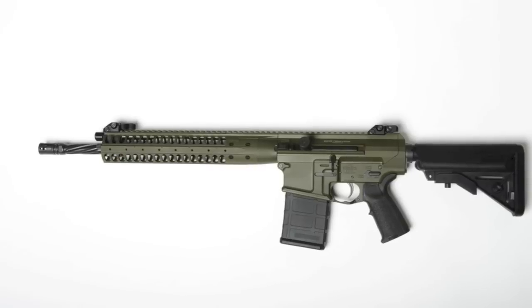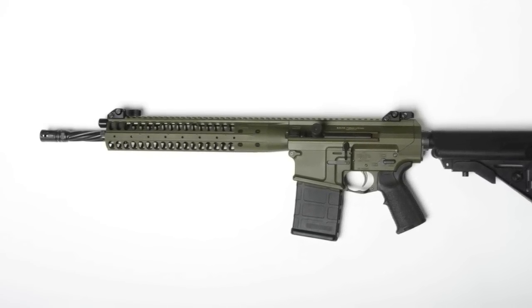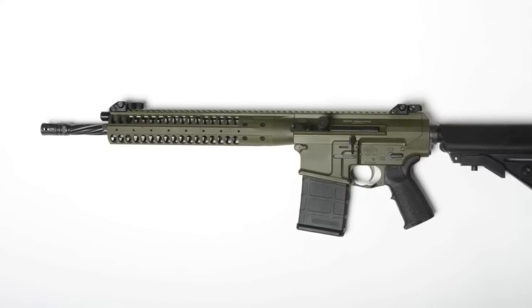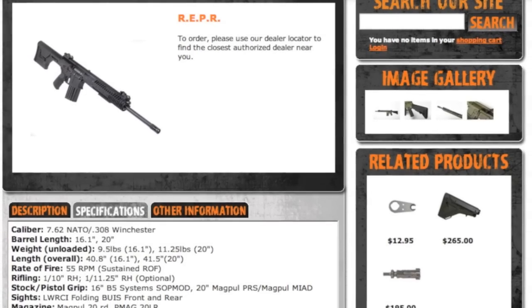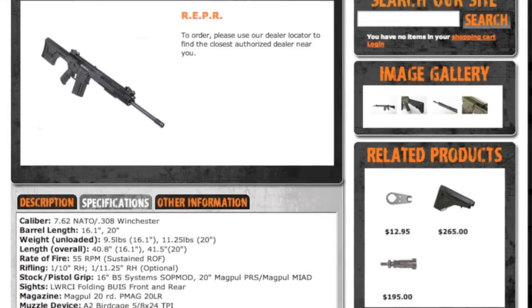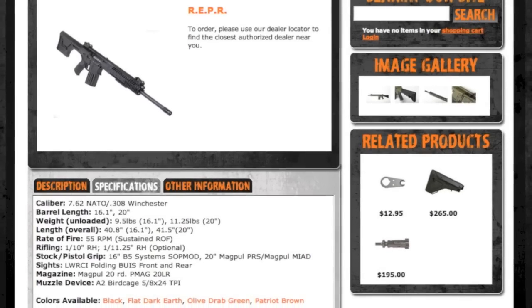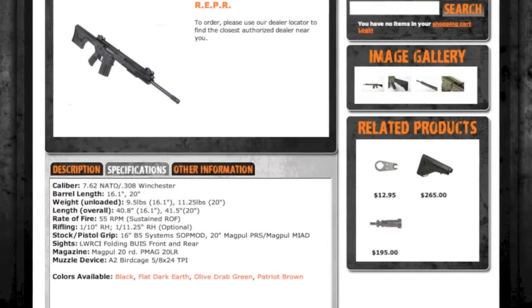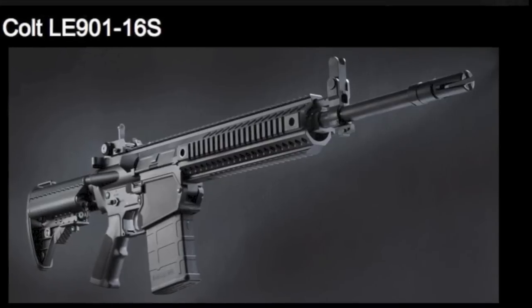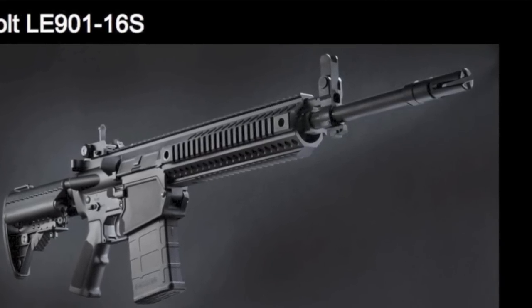That gun, though, the Reaper, will run $3,500 to $4,200, and it's 9.5 pounds naked. So it's 2.4 pounds heavier than this gun, and it's just as expensive. Okay, you can get it with a 20-inch barrel, and that's going to push it to 11.5 pounds. Ouch. That's not cheap. Colt 901 at 9.4 pounds. That's kind of a heavy rifle, too.